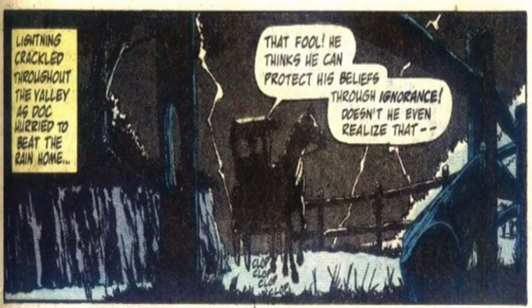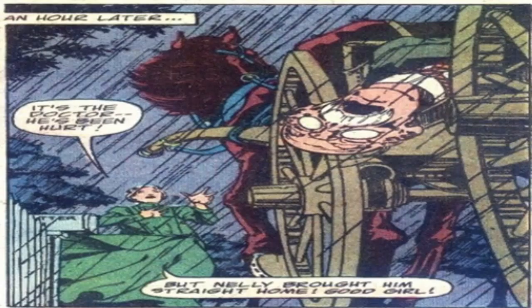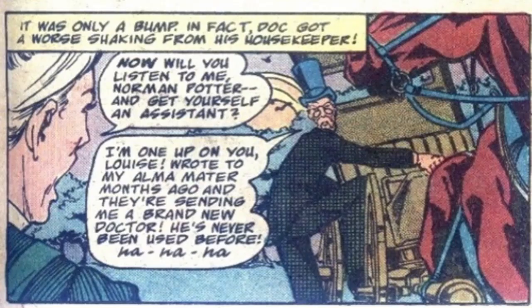Lightning crackled throughout the valley as Doc hurried to beat the rain home. That fool, he thinks he can protect his beliefs through ignorance, doesn't even realize that man's intelligence is God's greatest gift, right, Nelly? Suddenly, a crack! An hour later, it's the doctor, he's been hurt, but Nelly brought him straight home. Good girl. It was only a bump.